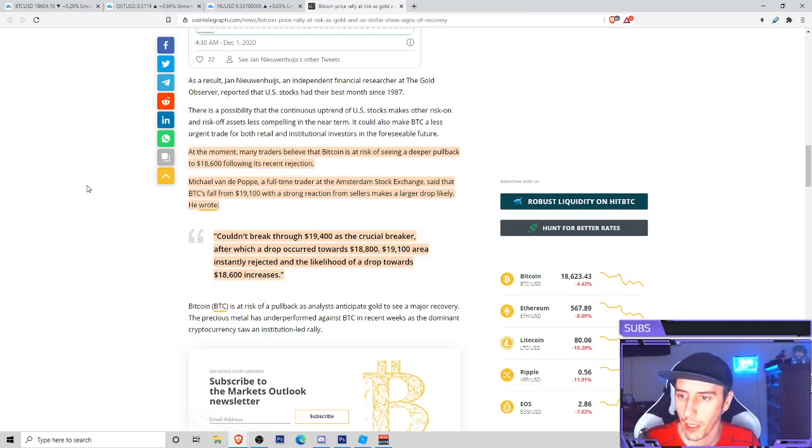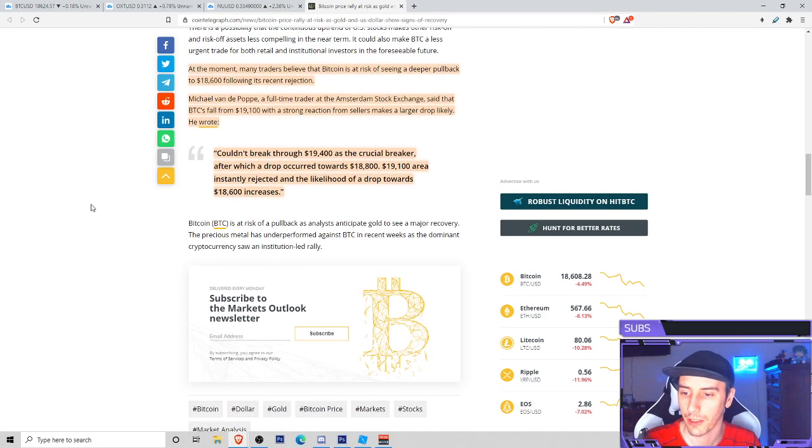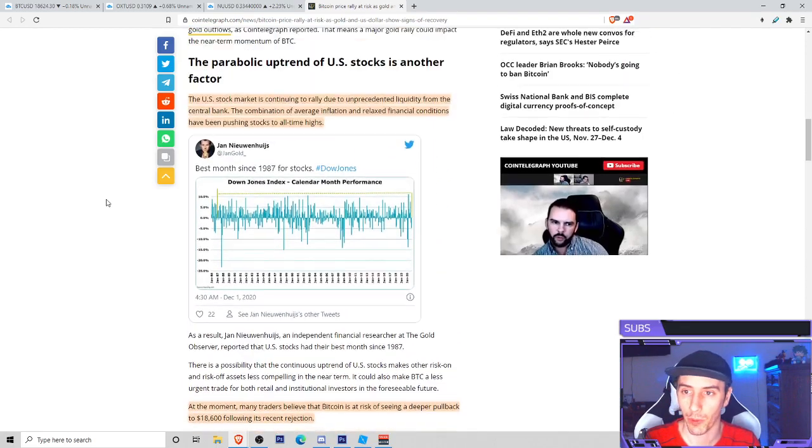So interesting. Michael van de Poppe, a full-time trader at the Amsterdam Stock Exchange, said that Bitcoin's fall from $19,100 with a strong reaction from sellers makes a larger drop likely. He wrote, couldn't break through $19,400 is a crucial breaker, after which a drop occurred towards $18,800. $19,100 area instantly rejected, and the likelihood of a drop towards $18,600 increases. Well, yeah, I mean, we're right there.